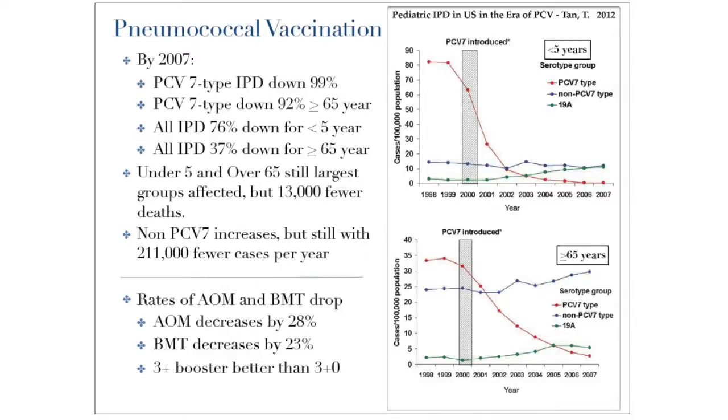This was the question that you guys got before the conference today, and this was out of a study, the rates of AOM and bilateral myringotomy and tube placement, that's the BMT, dropped dramatically. This was a study out of the state of New York. Now, the state of New York initially started with the 3+1, the 3 at 2, 4, and 6 months, and then the 15-month, and they had these kind of decreases. AOM decreased by 28%, and BMTs decreased by 23%.